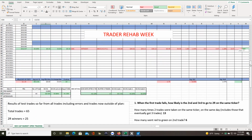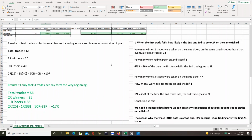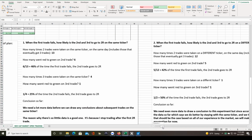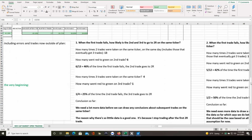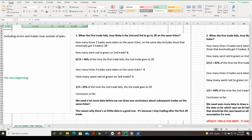And let's take a look at a few other bits of data that I'm collecting. So here is where we are with 10R. Oh, and again, I would be up 17R if I had only taken 3 trades from the beginning at this point. 65 trades into these test trades. I want to take this to 100 test trades before I say, without a doubt, this thing is proven profitable. But so far so good. It's looking almost like it's guaranteed to be profitable if I can continue to trade the plan.